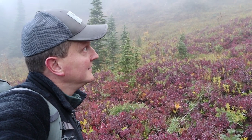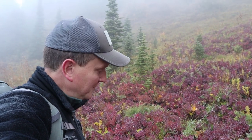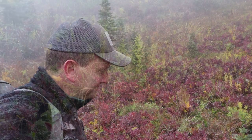I'm just loving this atmosphere. So I thought that the fog would burn off soon after sunrise, but it is hanging around, and so I'm taking full advantage of it.